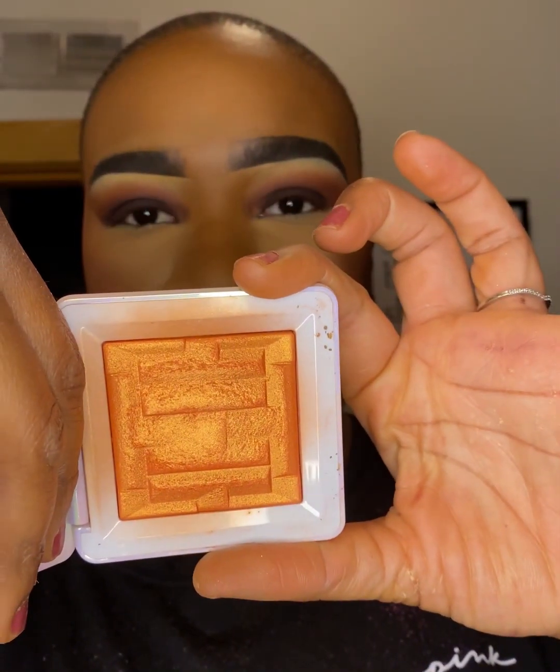So we have, again, House Labs. The color is Fire Opal. This was the one that actually made me gravitate towards the brand altogether. Look at that. Ain't she pretty? She's so pretty.